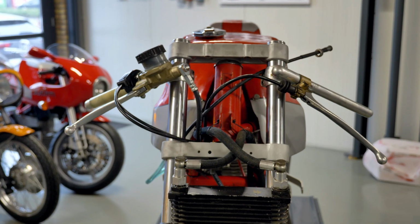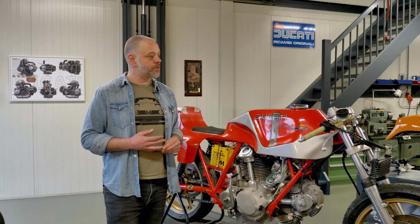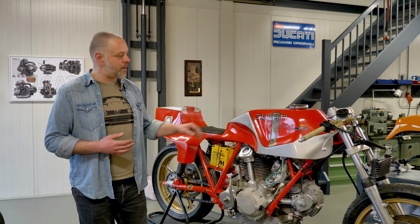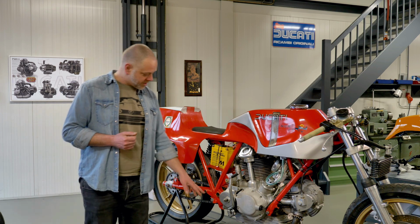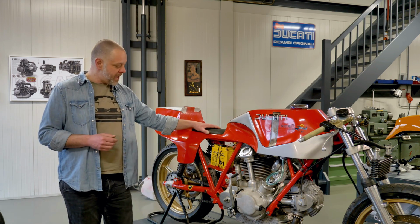The front fairing support, where also the oil cooler and the rev counter are fitted, we're going to convert back to the original. Then we can fit the original fairing again. So that is what we're going to do. Other changes included a side stand, which makes sense if you want to drive it on the road, but for a race bike there should not be any, of course.